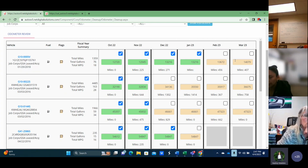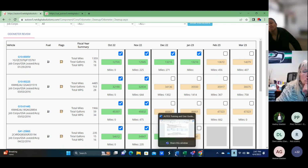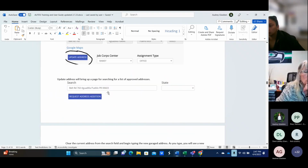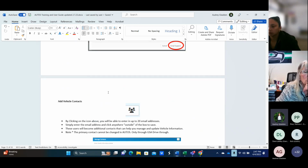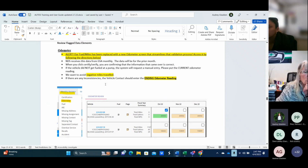So any other questions about maybe why we need to do the odometer or how that works on this page? I have that updated as well in the new user guide. So we want to avoid negative miles traveled, and then just emphasis on the ending odometer reading, because that's what the fast submission is really concerned about. So please let us know.